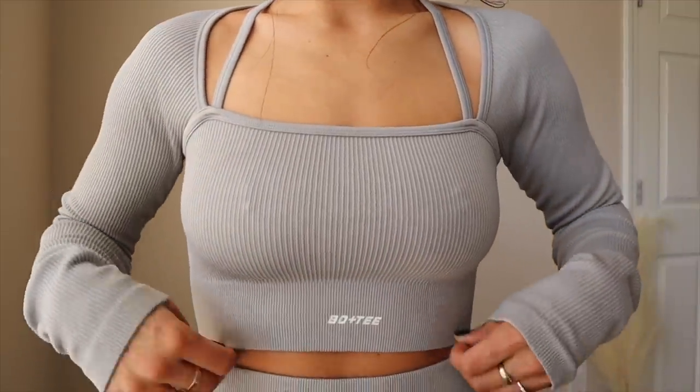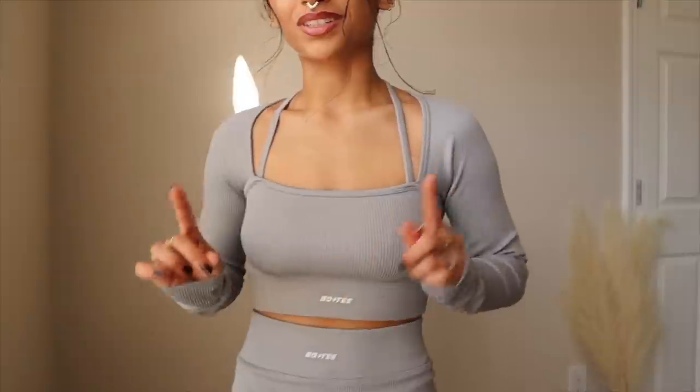I love how this holds my girls so well. I thought I was gonna need to wear a sports bra with this, but actually I really don't. You can see the girls, but it's okay. It's nothing sexual. It's sexualized, not sexual. Thank you. I love this top. I'm gonna try on the other ones now.